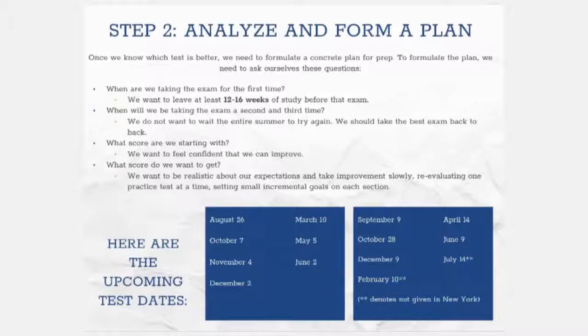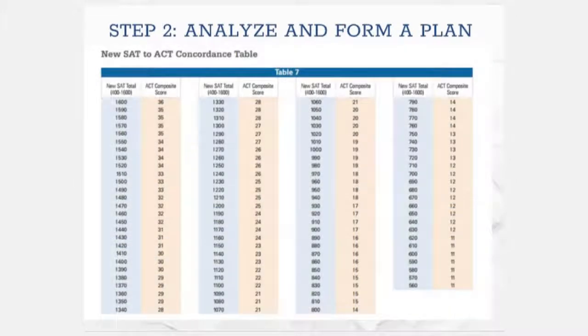Okay, moving on. Here is what's called a concordance table. This is a way to compare your SAT and ACT scores, and we'll show you. Say you took both tests and you got a 1200 on the SAT and you got a 27 on the ACT. You can see the 1200 on the SAT correlates to a low 25-ish score. The 27 on the ACT correlates to more like a 1300. That's a very, very big difference there.